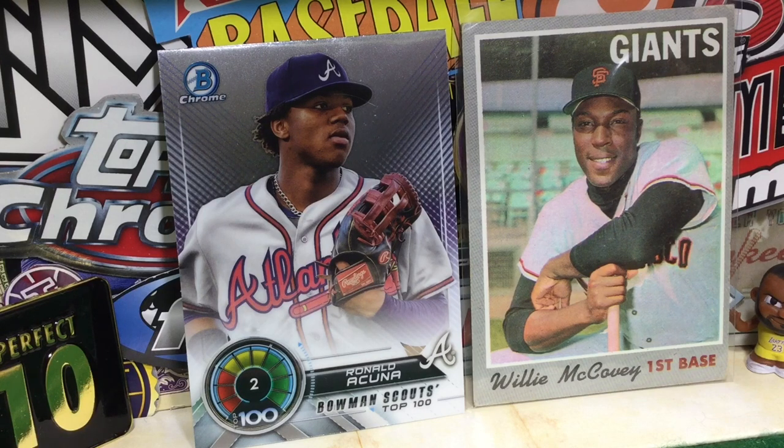I was very pleased to snag this Acuña number 2 out of the top 100 from 2018 Bowman for free off the table. My question to you at home, leave it in the comments if you think, what do you think that is? I grabbed it for free. I'd say, what, like a $5 card maybe? Possibly, you know, okay, $2 on the low end. But those were tough pulls to get, like the really high prospects. So that's a pretty sweet one to get.